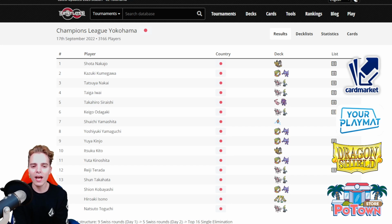So what we see here is a lot of Lost Zone boxes. So the Lost Zone engine with Comfy is legit. With Colress's Experiment, people say, will this actually see any play, because it doesn't seem like it's going to be as consistent as the Inteleon engine, but it has been confirmed. It is powerful, it is here to stay, and you're going to be seeing a whole lot of it at the Peoria regionals. So we're going to be checking out the first place winning list of Shota Nakayo.